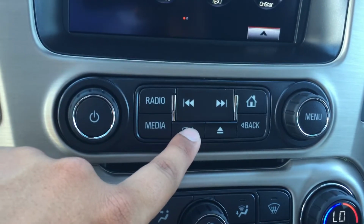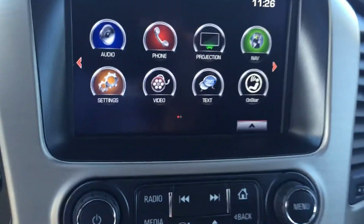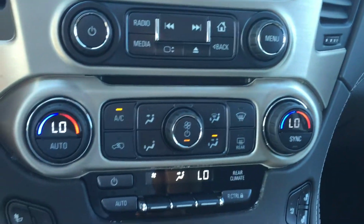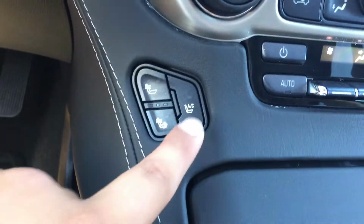There's also this cool button right here, which if you press that, the screen does lift up and reveals a secret little storage area, as well as a handy USB port, which is a great place to put your phone. And again, just press that button just to close it. Below the radio controls is the DVD or CD slot, as well as now all the Aircon controls, which does include your front and rear defrost, as well as that heated and cooled driver and passenger seats.